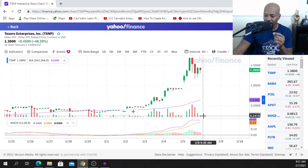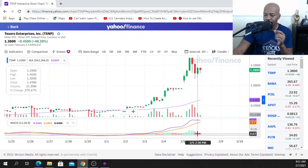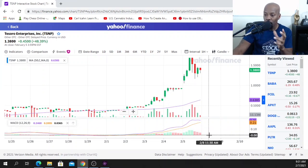All right. Now, the MACD measures the momentum. And we can see the last 3 hours of the day, the momentum started shifting to the downside. Now, once the momentum shifts to the downside, that doesn't mean that the stock is actually going to go all the way back down. We may continue to have some sideways trading.